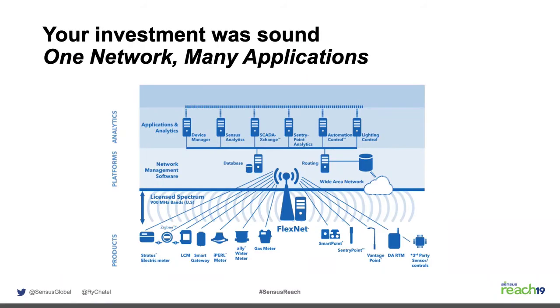So raise your hand if you're a FlexNet customer. Okay. Anybody have any SCADA that's currently on cellular? Anybody raise your hand? Cellular, okay. And that's not a problem.